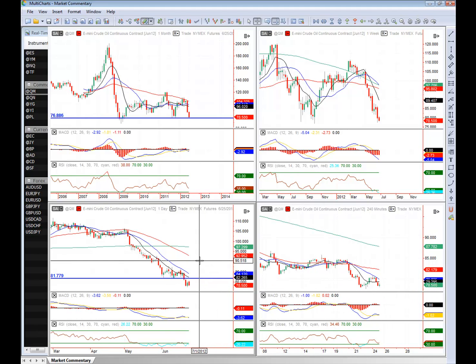These aren't always the best probability, but you can get some very good reward to risk on some of these because we have such a tight level in here right around the low of 77.6. So take a look at oil, see what you think about that one as a reversal play, and that'll wrap it up for the week in terms of the updates.